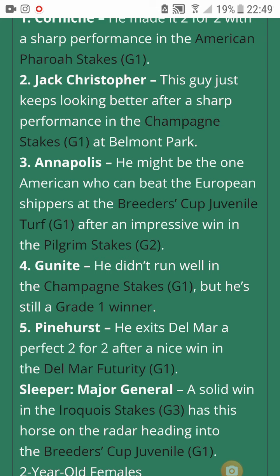He was second last time at Belmont behind Jack Christopher, and he was closing all the time. And if you look at his pedigree, the stamina coming into play later on in this race, this horse will absolutely scream down the lane, and I think he'll take it.